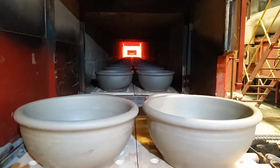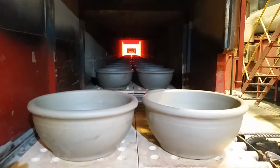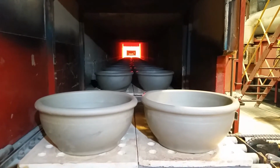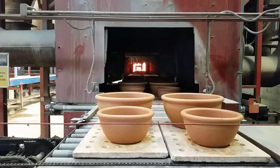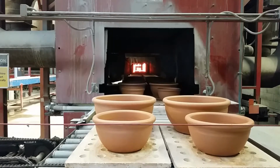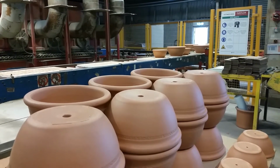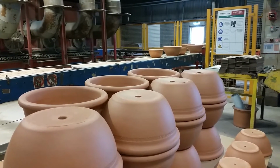The Yorkshire Flowerpots range is fired to temperatures in excess of 1050 degrees for up to 6 hours. Once fired, the pots are graded and packed ready for distribution.